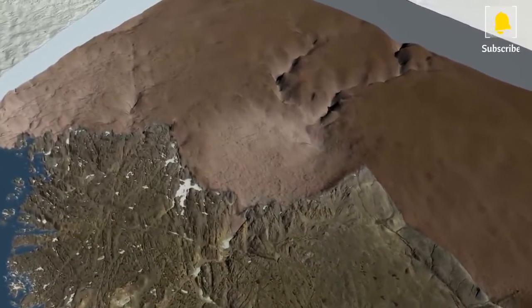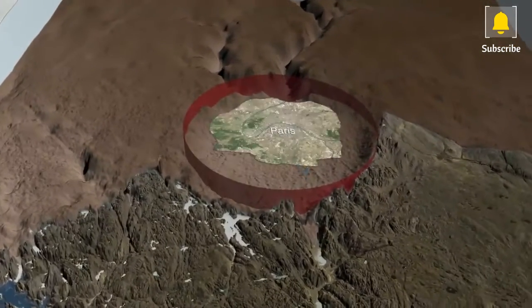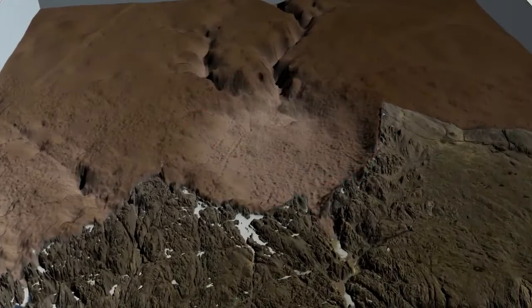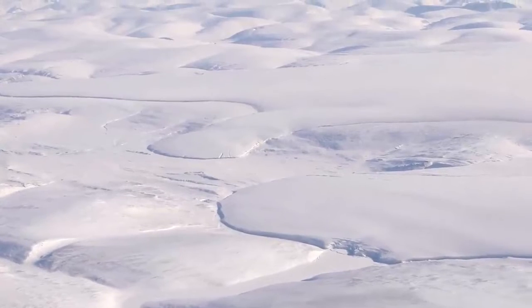The crater is 300 meters deep and 31 kilometers wide. It is much bigger than Washington, D.C., and also bigger than Paris. Based on study, it might be one of the youngest large impact craters found on Earth. The persistent spread of the Greenland ice sheet has covered the crater, hiding it from view for thousands if not hundreds of thousands of years.